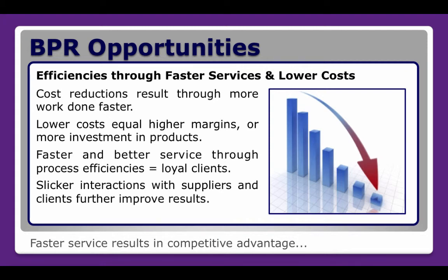And the most effective supply chain in the world is that of Apple Inc., who have really prospered on the basis that their supply chain is so quick and efficient.